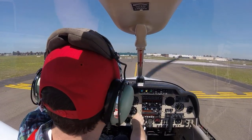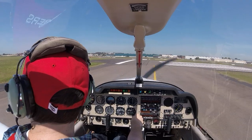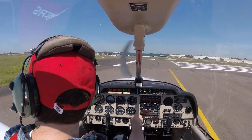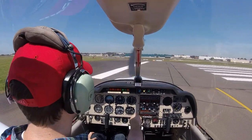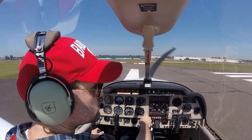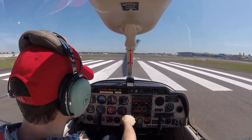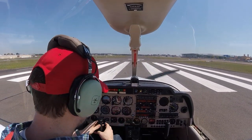India November Bravo is 2 miles. India November Bravo. Roger, cleared visual approach, follow a tech then that's on mid downwind. Clear visual approach, follow a tech then mid downwind, India November Bravo. Tech then 1580.